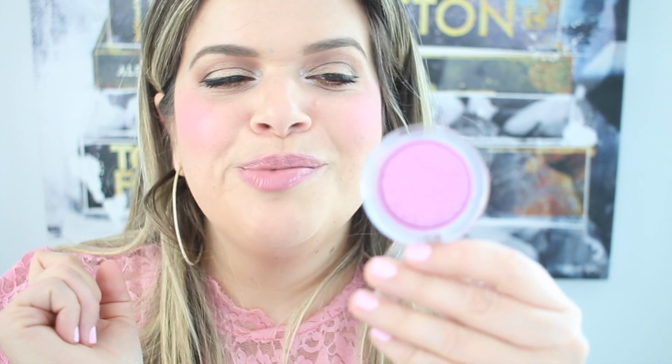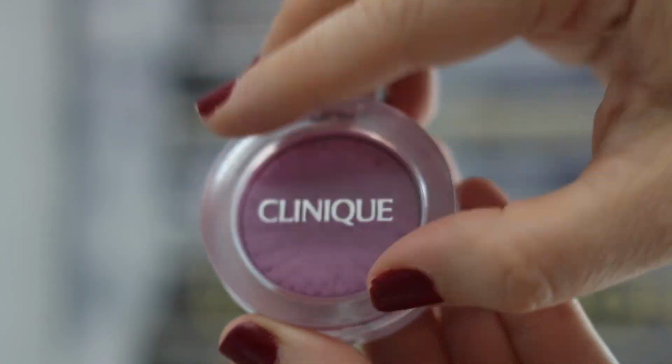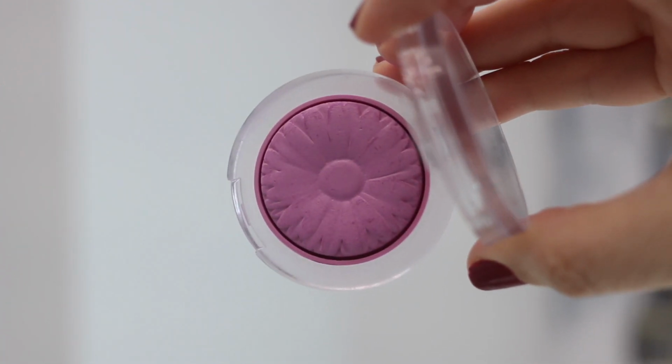The next one I have is from the brand Clinique. When I saw this color online, I just had to have it. It has that pinky, though it goes a little bit more purpley, but it is that cool tone shade. It's more on the lighter side, but it's the one that has the most purple in the color, which I really, really like.